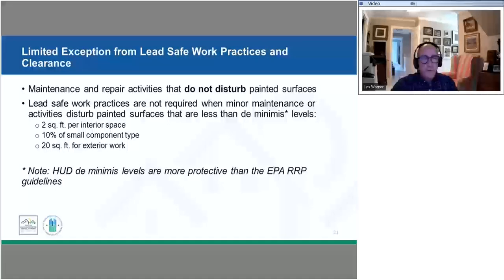Also, we have some limited exemptions, I guess I should say, when the scale of the work that we are doing is really minimal. So we might have some kind of maintenance or repair activity where we weren't actually going to disturb any painted surfaces. Maybe we are replacing a water heater in that unit. We're not going to be disturbing any painted surfaces, and so we would be exempt from the lead-safe housing rule.